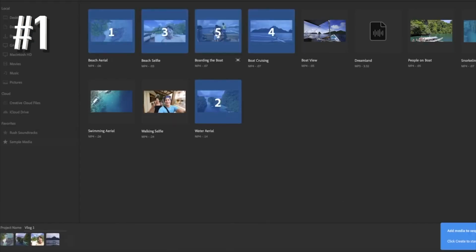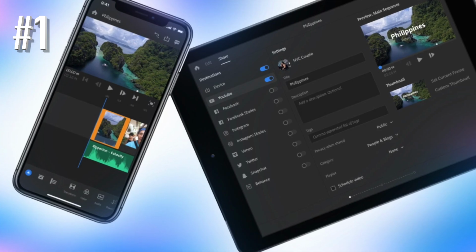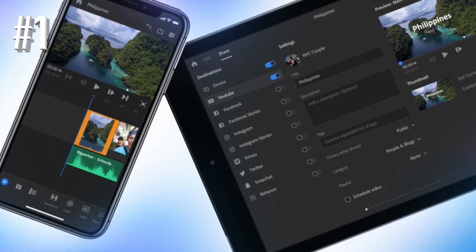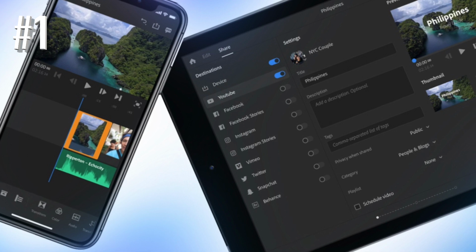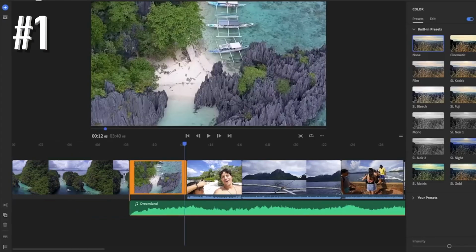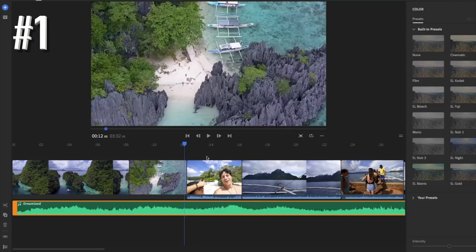Overall, this tool is by no means as powerful as Premiere Pro, and you wouldn't want to make a feature film with it. But if you're just putting together relatively short and straightforward online videos, it's going to have everything you need.